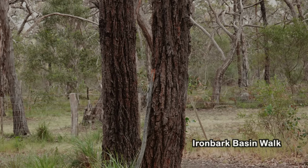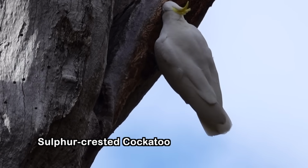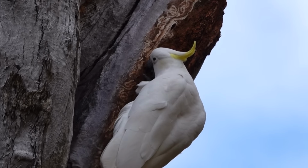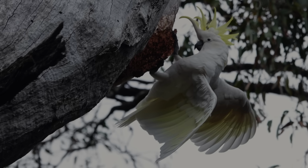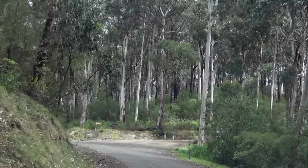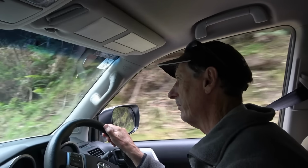Exploring the ironbark forest just behind the beach, we see possibly Australia's loudest bird, the intelligent, entertaining and long-lived sulphur-crested cockatoo, whose harsh cries and deafening clamour startled and terrified the first white settlers in Australia. Behind this part of the coast are the magnificent Otway Ranges, where we're now heading.